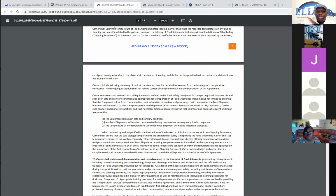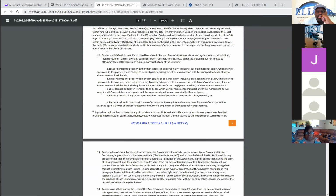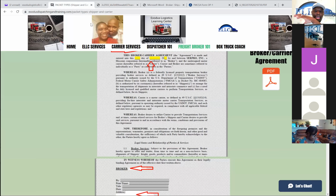So what better way to do that than to very thoroughly explain it to you in a way that you can understand it, okay? In the broker carrier packet, this is what you as a broker send to the carrier to fill out and return to you so that you can onboard, or set up, that carrier as an approved carrier for your brokerage. When you sent the broker shipper packet to the shipper, they filled it out to get contracted with you as a brokerage. Now the broker carrier packet is filled out by the carrier so the carrier can get onboarded and approved, okay?